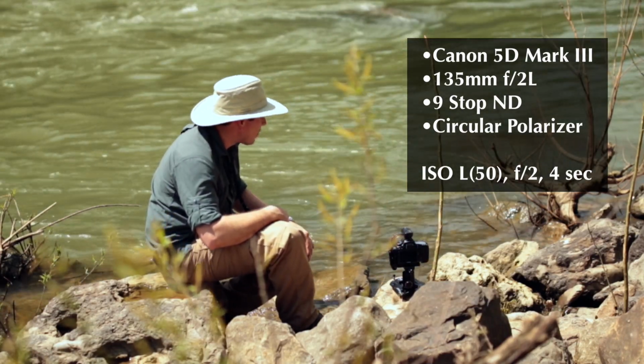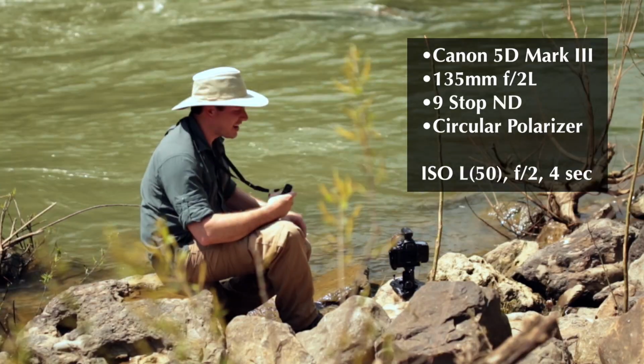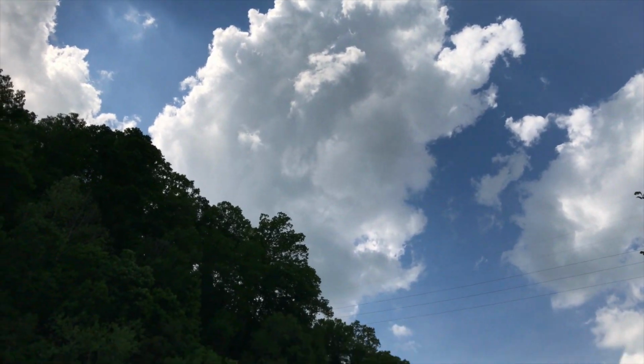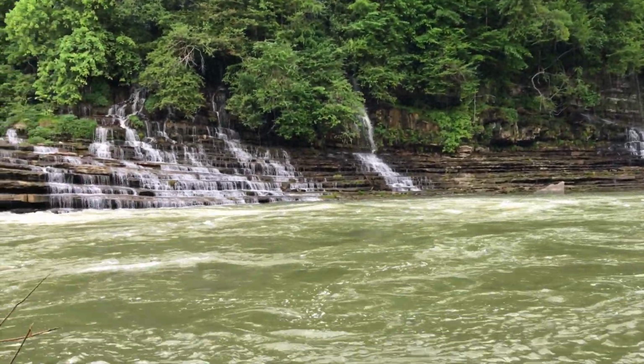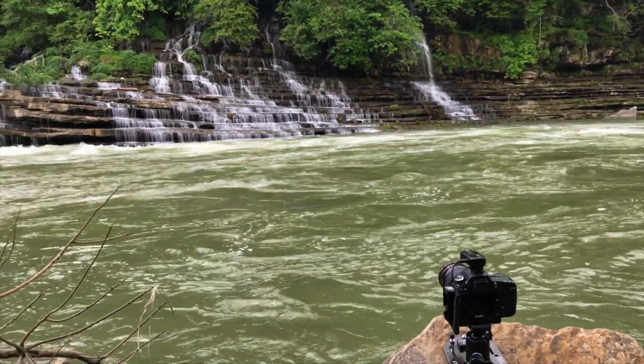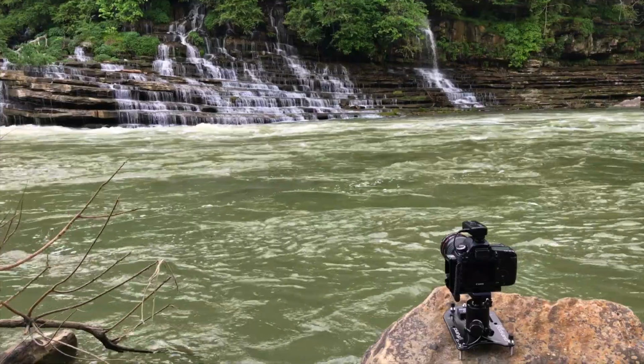And I'm waiting for some clouds to come over. I've got it set up on the wireless trigger so I can be walking around, get a snack, get a drink, set up the video camera, do whatever else I need to do. And as soon as the cloud passes over, that evens out the exposure with the foreground and the background, take the shot.